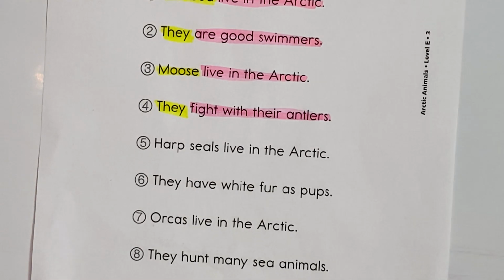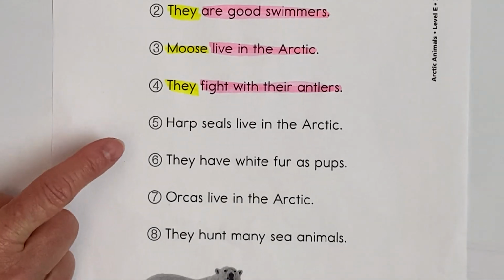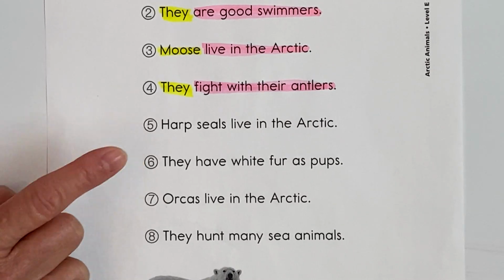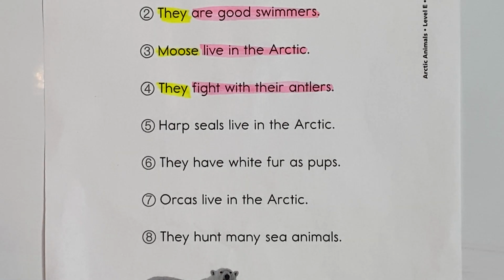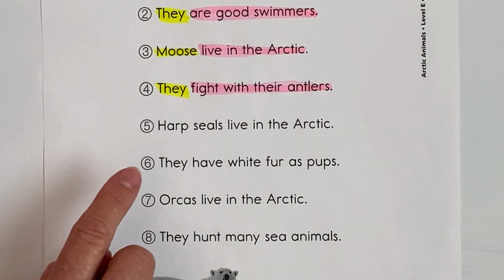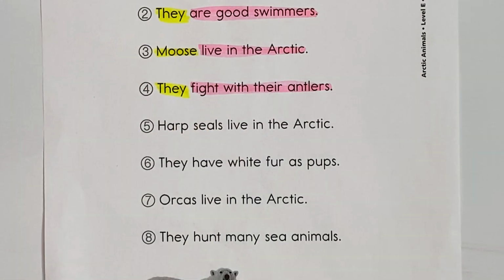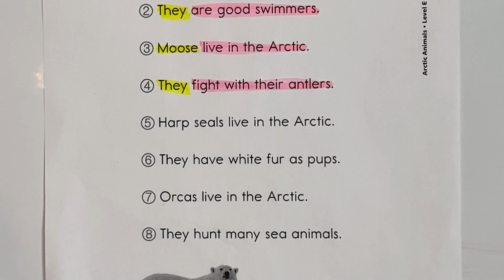Okay, so here's what I want you to do. I want you to finish numbers 5, 6, 7, and 8 on your own, and make sure your name's on it. You're going to highlight the naming part in one color and the telling part in another. And then I want you to put that worksheet in your packet.